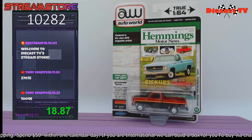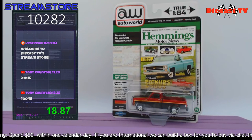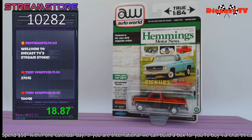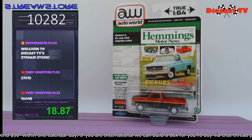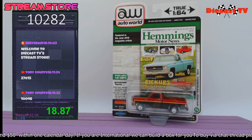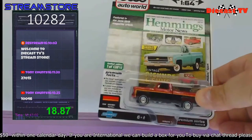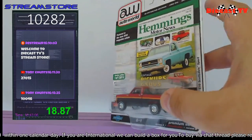I love when they do square bodies, and this is very cool. It looks like it was featured in the June 2018 Hemmings Motor News article with vintage pickups and SUVs. This is a 1979 Chevy C10 Scottsdale Sport Square Body Beauty, and it's red and black. The paint codes are there. If you like how this one's painted, you want to do your truck up like this, no problem.